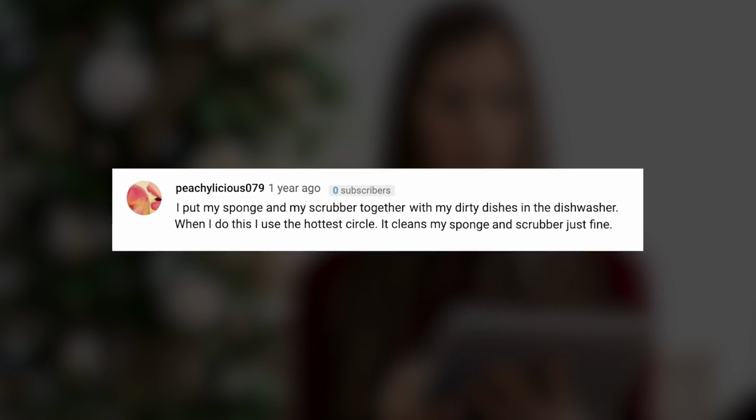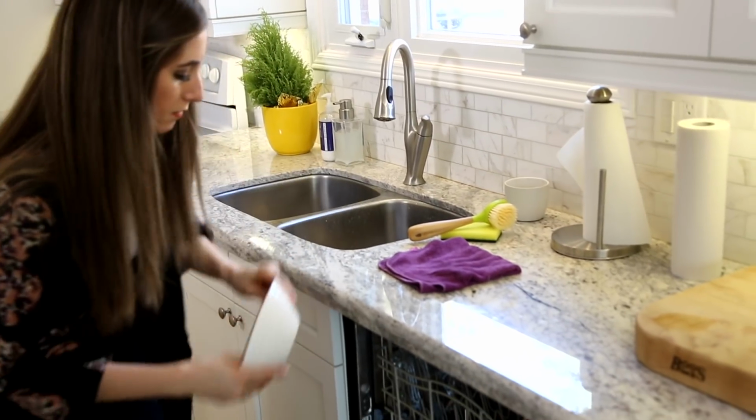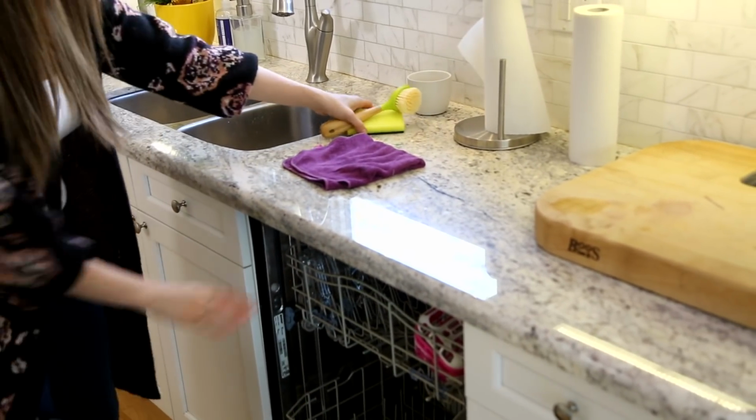Peachylicious079 says, I put my sponge and scrubber together with my dirty dishes in the dishwasher. When I do this, I use the hottest cycle. It cleans my sponge and scrubber just fine. This is a great tip. It's a great way to keep those grungy products clean. I know my scrub brushes and sponges, I don't know why, I clean them after each use, but they get gross. So putting them in the dishwasher is a great way to go.